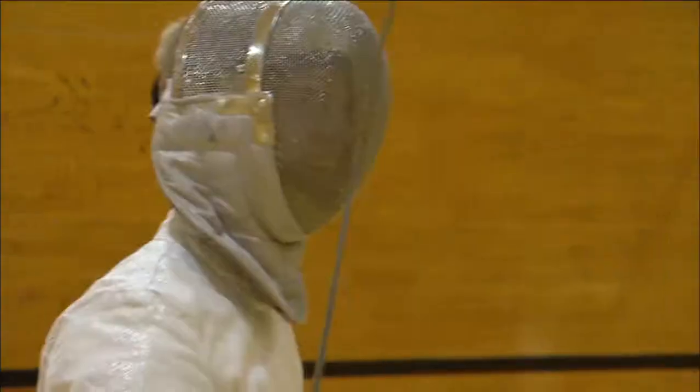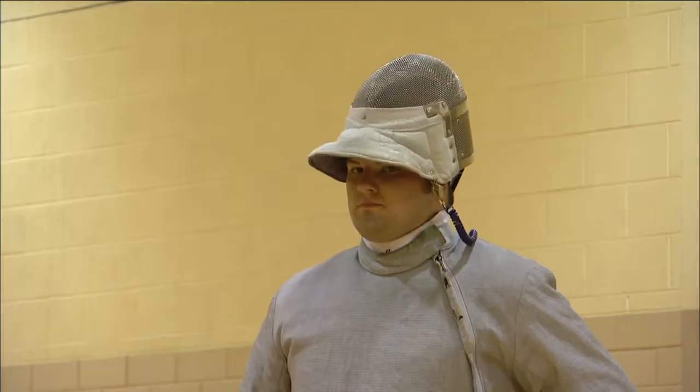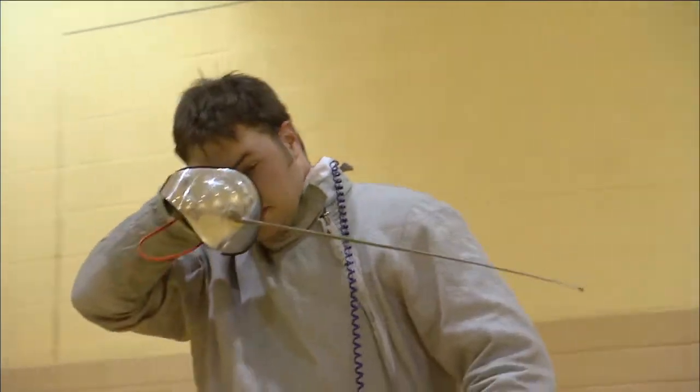So where a foil bout may happen fairly close to each other, there may or may not be a lot of movement. In almost any saber bout, you're going to be running up and down the strip a lot.